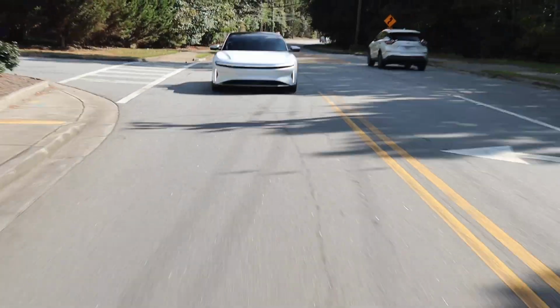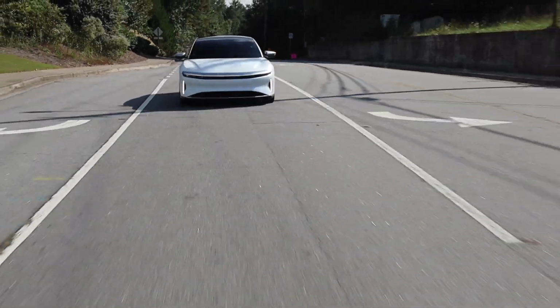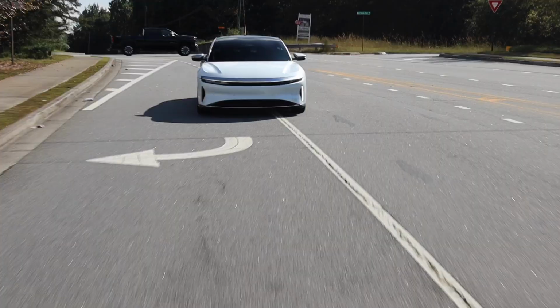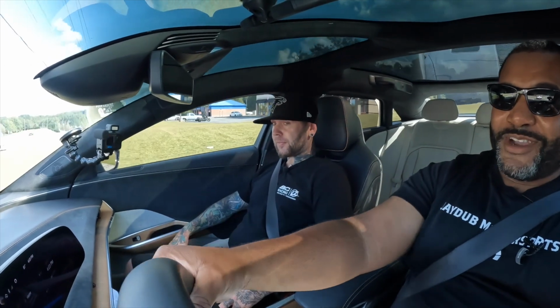That's a game changer for a lot of these EV cars. Absolutely, to get 500 miles. And they make a couple models with less horsepower that have pretty good range, almost 550. Yeah, I like this little camera angle.